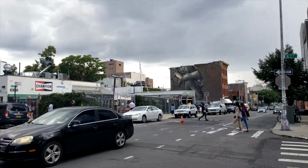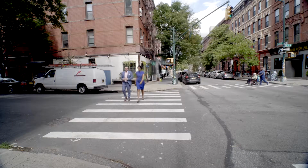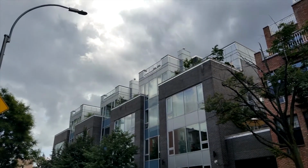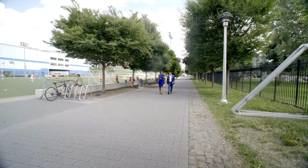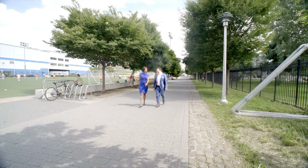I'd love to get your take on the neighborhood. Yeah, let's go check it out. Let me show you the neighborhood. So this neighborhood's really evolving from when I first got here 10 years ago to now. The gentrification, the development is incredible. It's absolutely amazing. What I love about the evolution of Williamsburg too is this family atmosphere, the kids.